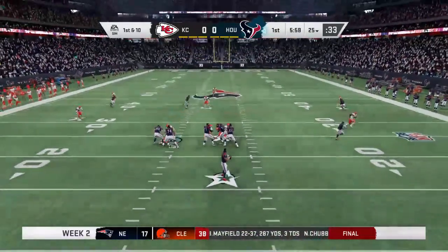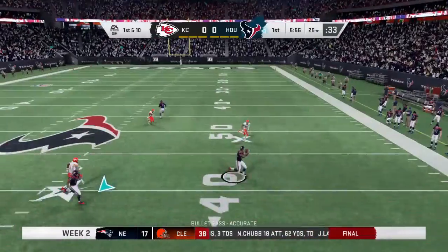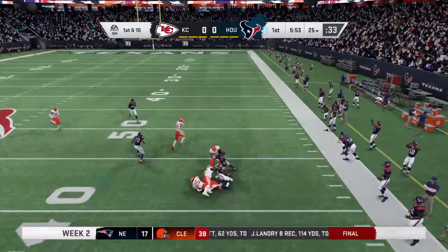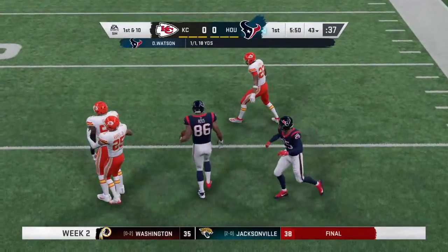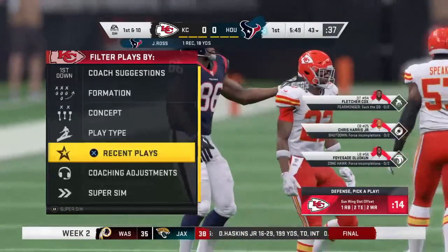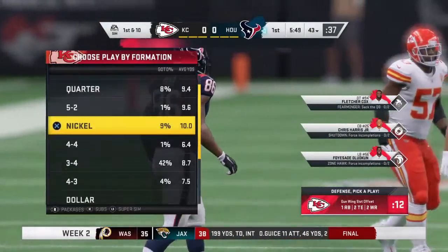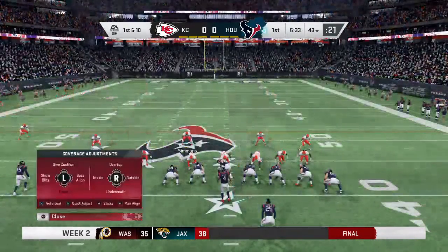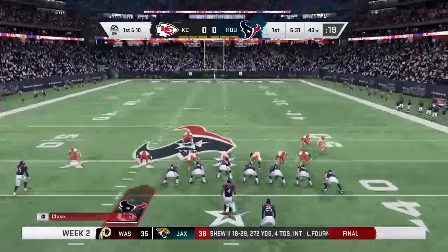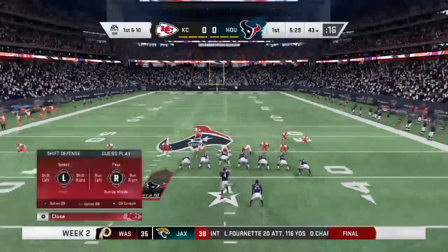Watson, off play action. He's going to have the hook up to Ross. And they get him down, but not before he takes it across the 40-yard line. An early statement on the game's first play. 18 yards and a first down. One play has him up past the 40 already, and another 1st and 10.